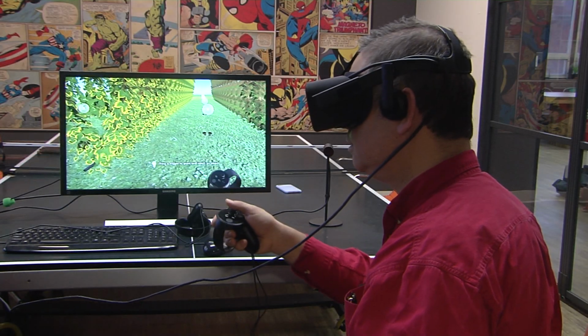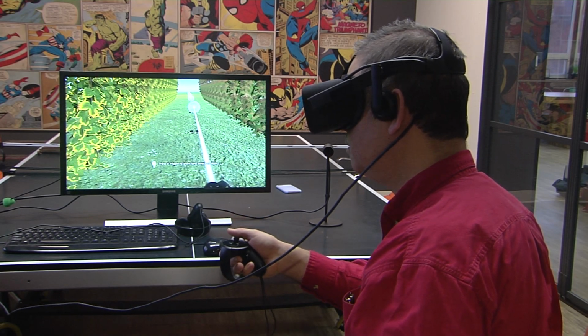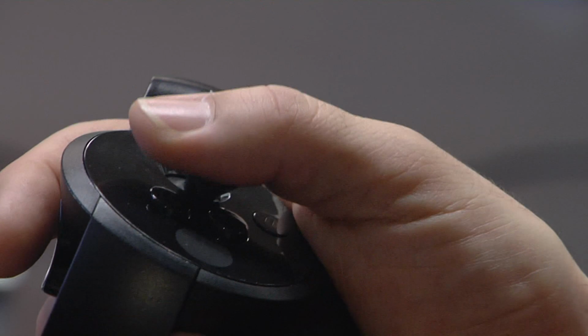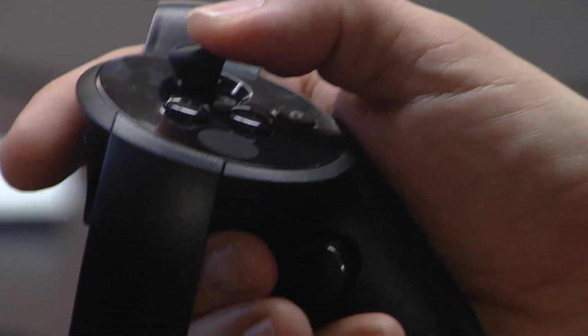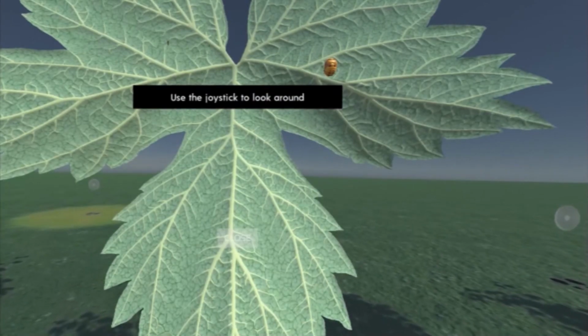The game works like this. A player travels through a hop yard, and when they spot a leaf that doesn't look quite right, they can pull it down using a controller and examine it from front to back to identify what they're seeing.